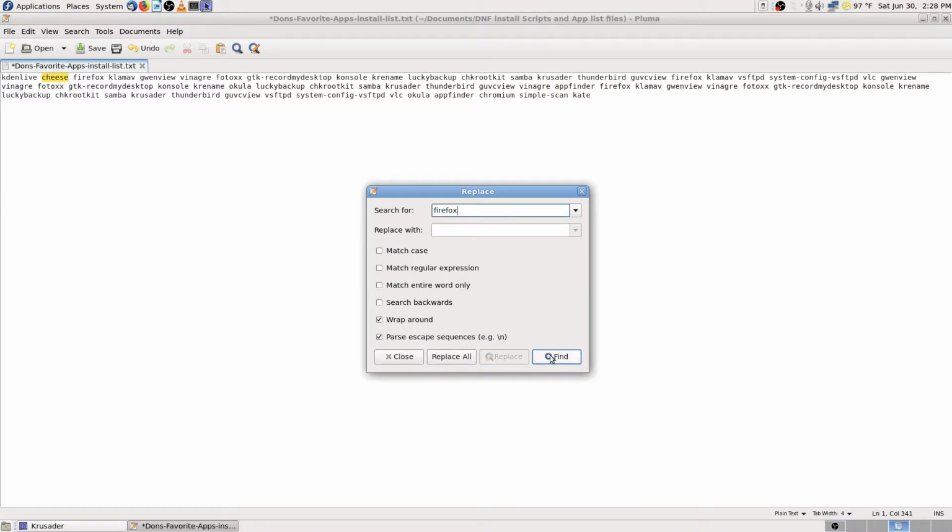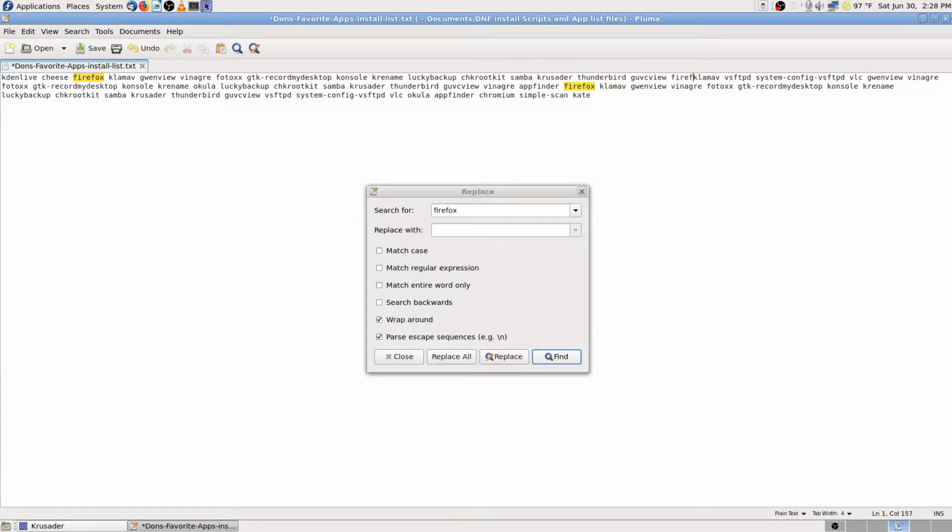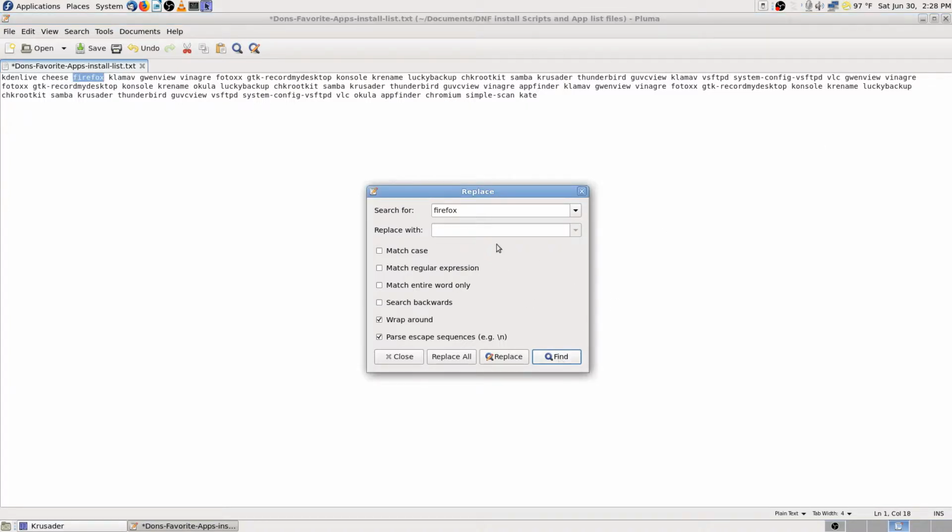Find Firefox. There we go. Find Firefox. Should have started like this, huh? I just thought I could find a fancier tool that would do it more automated like. I was kind of on a learning quest, I guess. Okay, Firefox is only in there once.